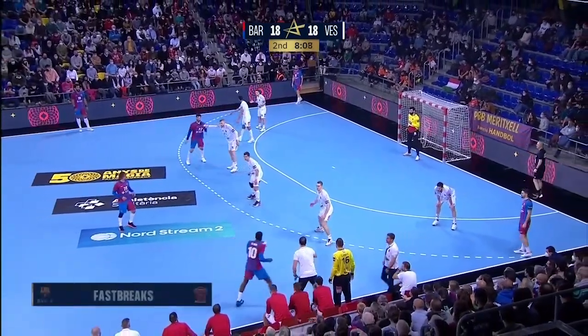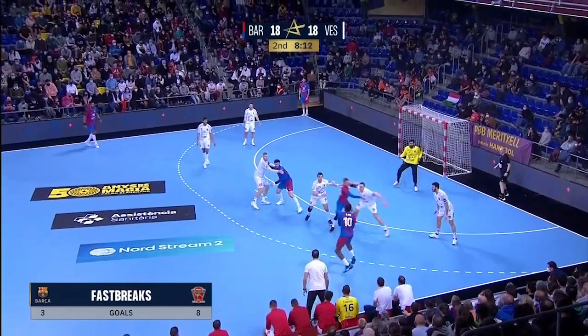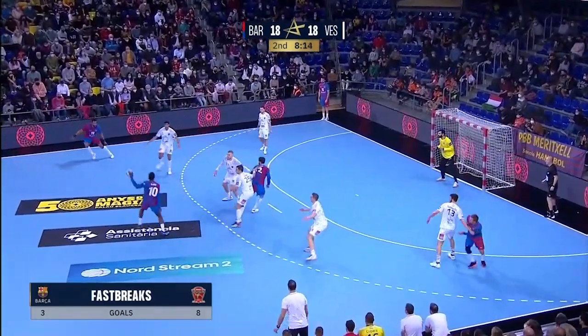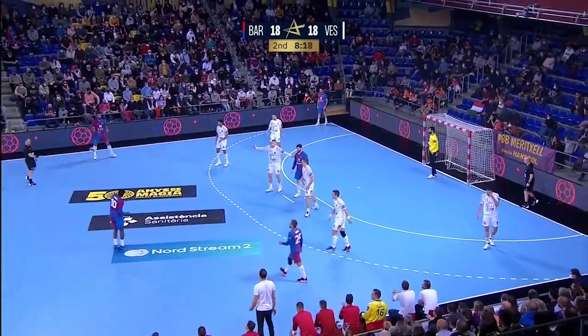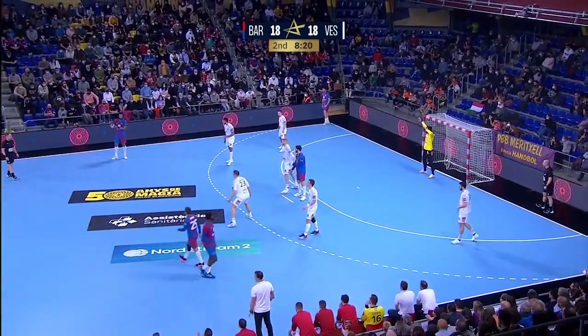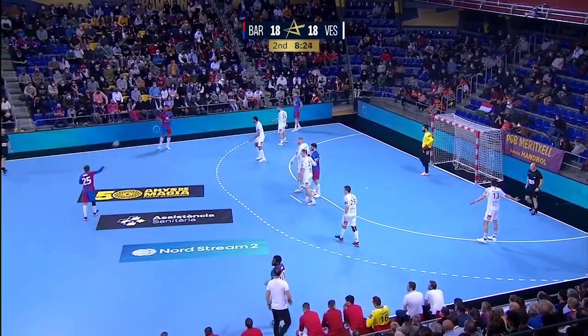Both teams, after going into the break 13-13, it's 5-5 already after only 8 minutes of this second half. Things really heating up at the Palau Blaugrana, both sets of fans coming into it as well, beginning to appreciate what they're seeing.